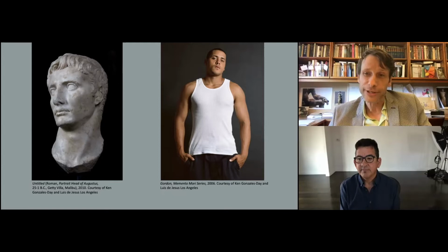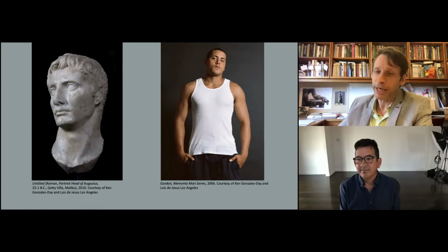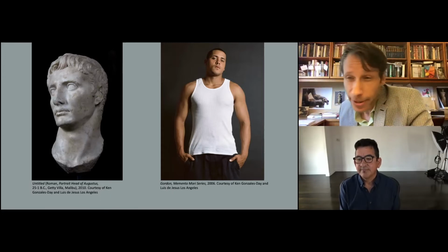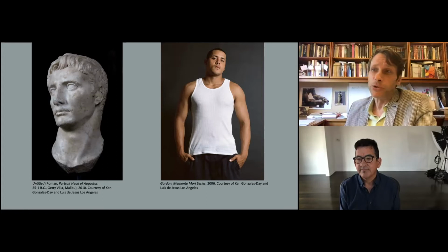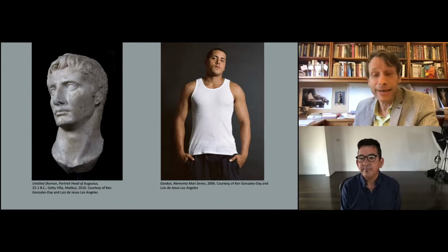When I first encountered your work, about 10 years ago, you were a fellow at the Getty Research Institute with us for an entire year. At that point, you embarked on a project photographing all of the sculpted busts in our collections, be it in European sculpture, but also, and that was my particular interest, in the antiquities collection at the Getty Villa.